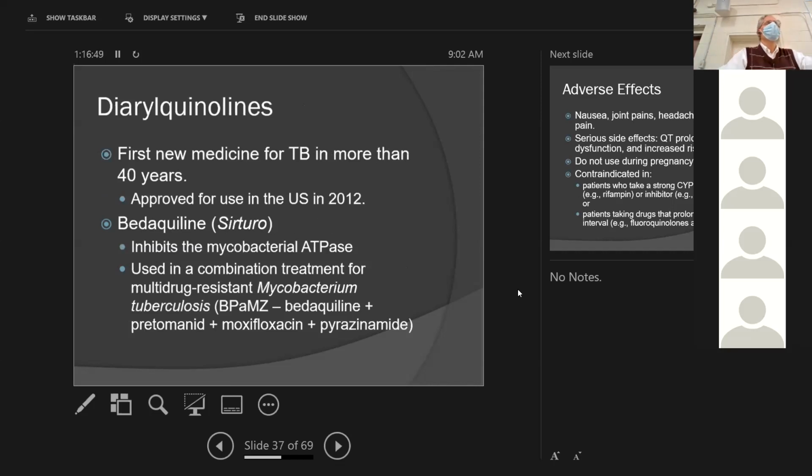Bedaquiline. Bedaquiline is the other member of this cocktail with Pretomanid. It inhibits the mycobacterial ATPase. And so it's used with moxifloxacin, pyrazinamide, Pretomanid, and then this drug. That's your combo for the extremely drug-resistant Mycobacterium tuberculosis.